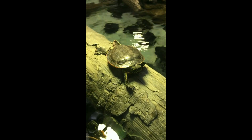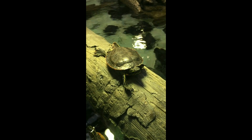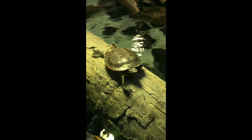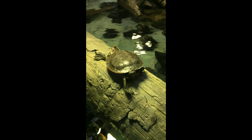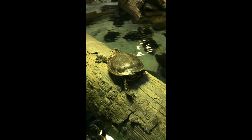This guy is just having a grand old time sitting here on the log. Think about that circular, almost oval shaped shell on him. I just love these guys. They definitely have all their unique patterns on each and every one.